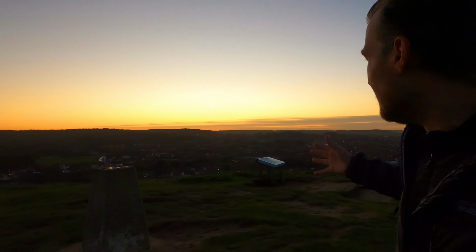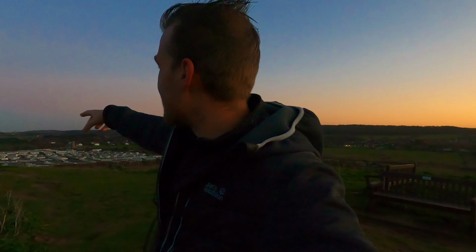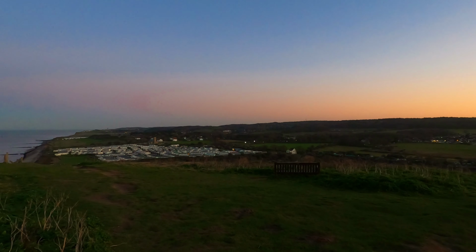Top of Beeston Bump, 207 feet, 69 steps. You can tell, look at that beautiful sky. Ain't that just brilliant? I can see Cromer, I can see the lighthouse and the church in the far distance from that beautiful sky.